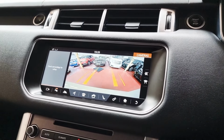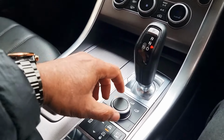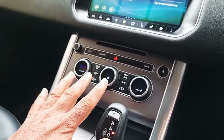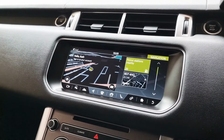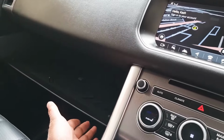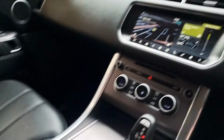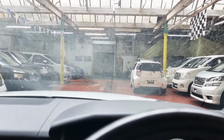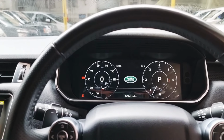Cameras there. It is all nice and tidy. The suspension we checked earlier, that all works. Air conditioning is in superb condition, there's no problem whatsoever. And all your sat nav. So yeah, so far so good. Lights, horn, great, wipers, folding electric mirrors, everything is working. It's such a low mileage for this kind of car. It's amazing.